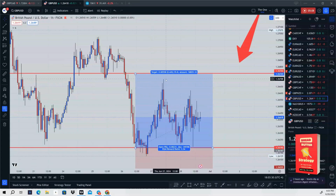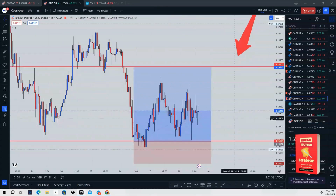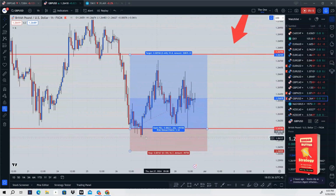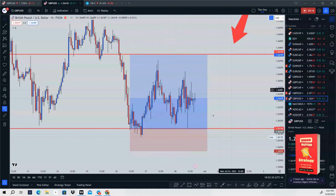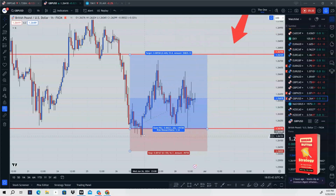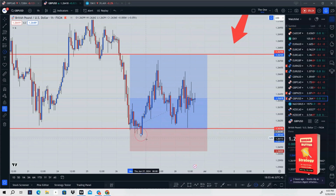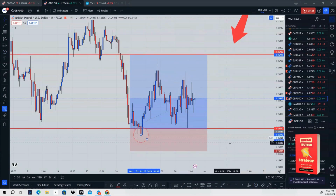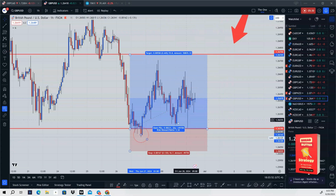Price came up, came back down. This trade is still valid. The reason why this trade is still valid is because we did not break any lows here. No lows were broken on this trade. If we would happen to break this low here, let me go ahead and highlight it for you guys. If price would have broken that low, then I want to get out of the trade. But since price came down, it did not violate this low. That means price is still consolidating, and we still have a chance to move up.